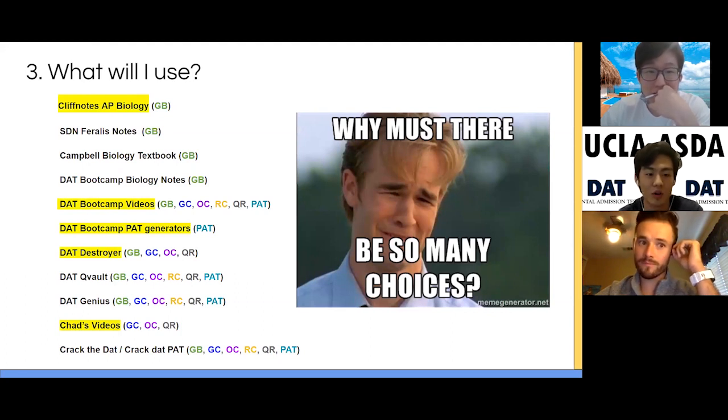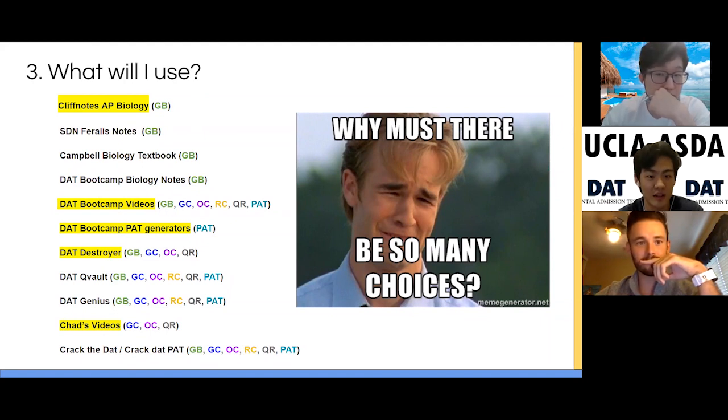The color coding is for which resources tackle which subjects the best. Right here we have Cliff Notes, AP Bio highlighted above, and it does a really good review of all the information, but it does lack some information in anatomy and taxonomy. Cliff Notes was the only thing I used, and on my actual DAT, I got 3 questions that were anatomy specifically, and I just had to completely guess for those. So I would definitely recommend using DAT Bootcamp bio notes or Ferrali's notes to supplement that. But Cliff Notes does a great job of summarizing most of the information you need to know.